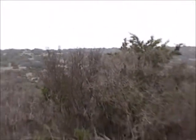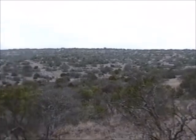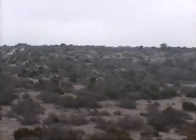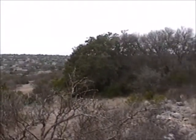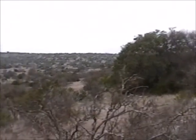I'll climb up a little higher and get a better picture of the overall thing. I just wanted to show the property line, all the way to the truck. Here's the truck again. Everything from that truck to the right in that valley, over the hill, you can't even see it. Another 300 or 400 yards to my right is the property. All of this valley.